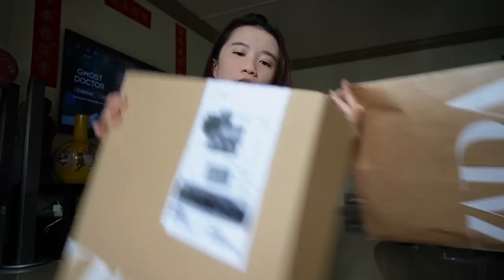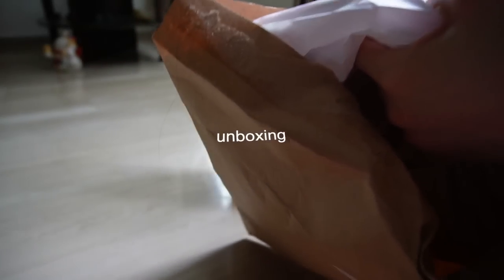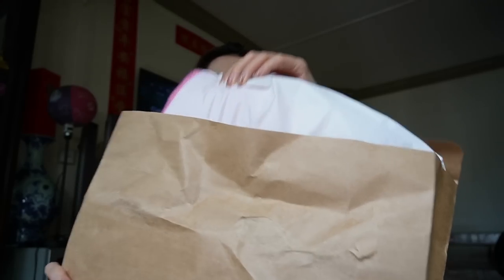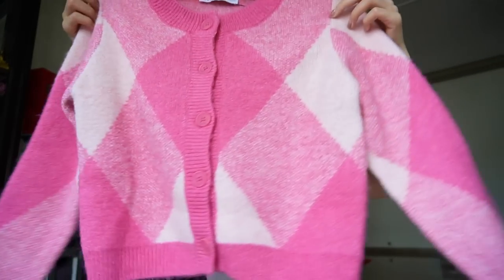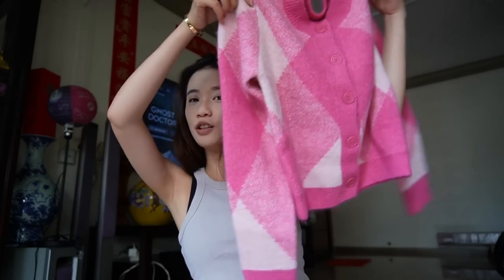One and two. Let's open it up to see what clothes I bought during the Zara sale. Okay, we will start off with the first one, there's only one thing in this bucket. I think it's got to be my favorite buy from this whole Zara sale. It's this pink color cardigan that I can wear to work. It's long sleeve, so I won't be cold in the office, and it's a pop of color. So this is the first piece.